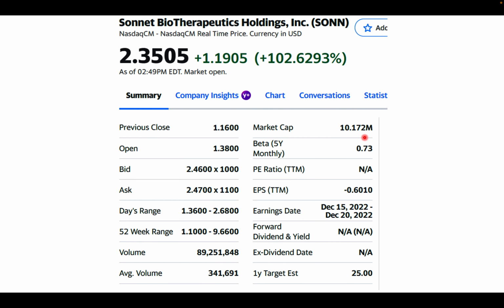Market cap is about 10.72 million. Not a large company, small company. On a 52-week range, the lowest it got to is $1.10, and the highest it got to is $9.66. On average, the stock was only trading about 341,000 shares, and now today they traded about 89 million, which is a large number.